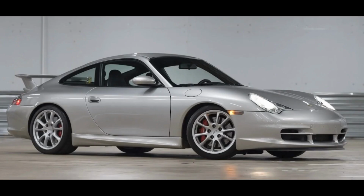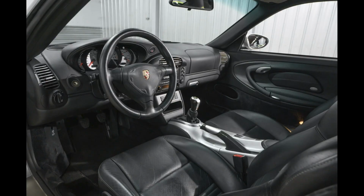Another Arctic Silver car, this a 2004 911 GT3 with 8,000 miles, presented by a good seller, sold for $175,000. Proceeds of this car are going to a charitable trust, like others we've had recently. This like-new car sold at a fair price.